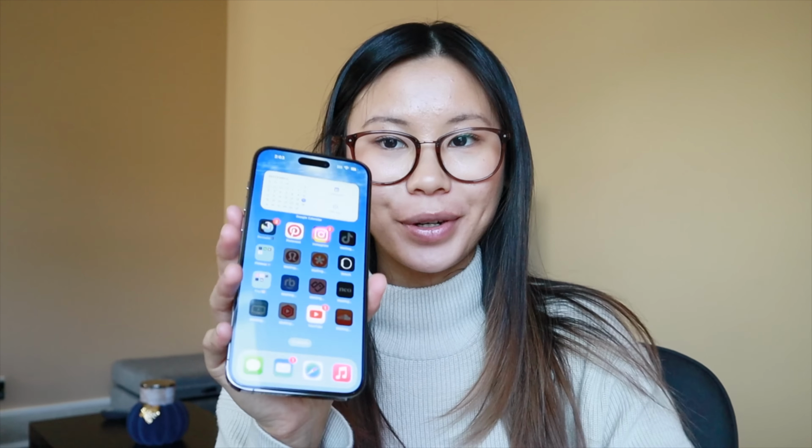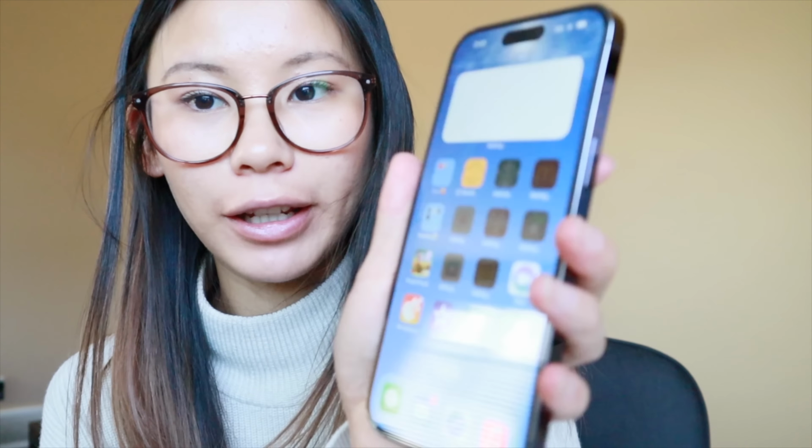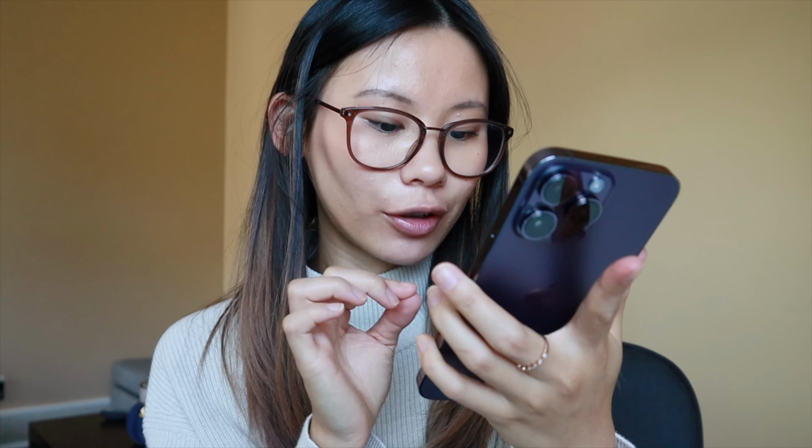Okay, I hope you guys enjoyed that ASMR type unboxing going on, but now all of the apps are just loading onto the phone. I just did a backup from my current phone, so hopefully everything comes over. It did give me a few extra generic apps like Clips, GarageBand, iMovie, Keynote, Numbers and Pages, which I'm gonna take off. I definitely don't need that on here.